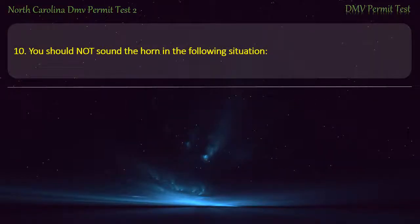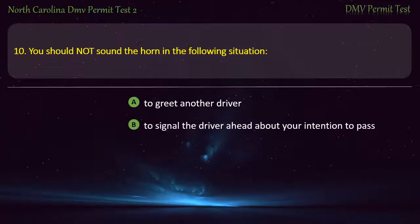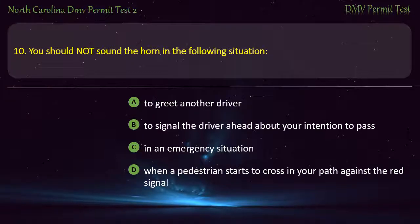Question 10. You should not sound the horn in the following situation: to greet another driver, to signal the driver ahead about your intention to pass, in an emergency situation, when a pedestrian starts to cross in your path against the red signal. Answer. To greet another driver.